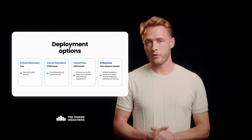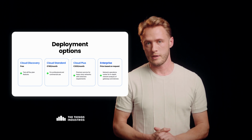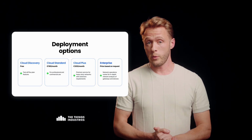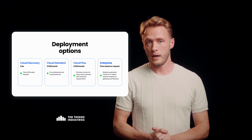But we also have a version that customers can install in their own domain. So that could be a private cloud, but it can also be on premises. And we call that The Things Stack Enterprise. And we allow them to install that using a very simple and small Docker image. But we also have advanced Kubernetes deployment that allows for high availability deployments in advanced cloud scenarios.